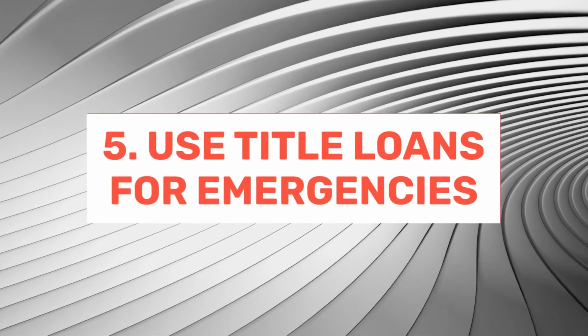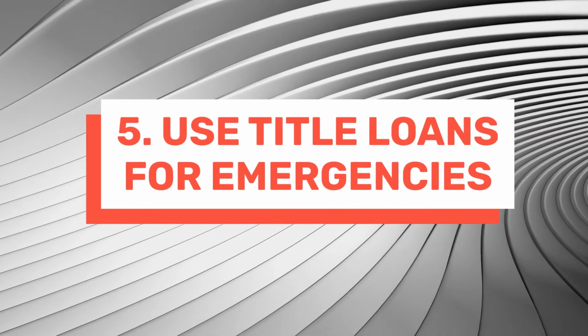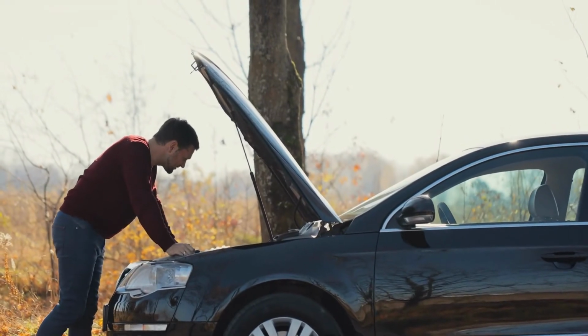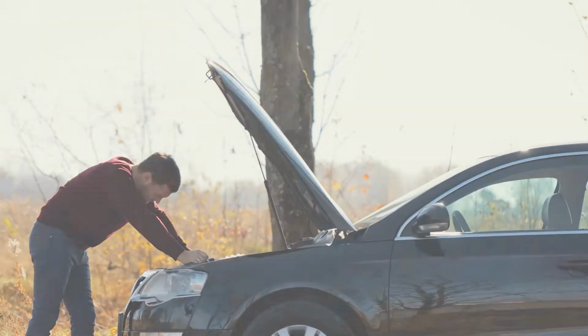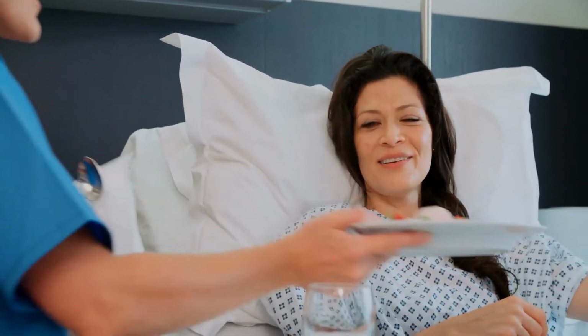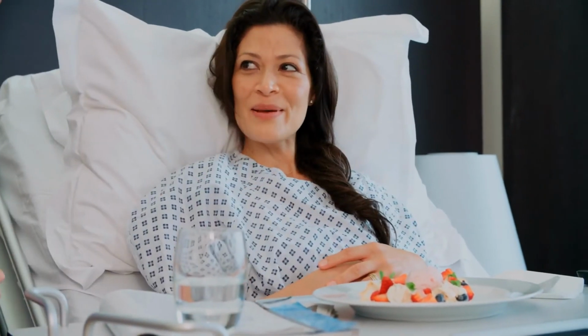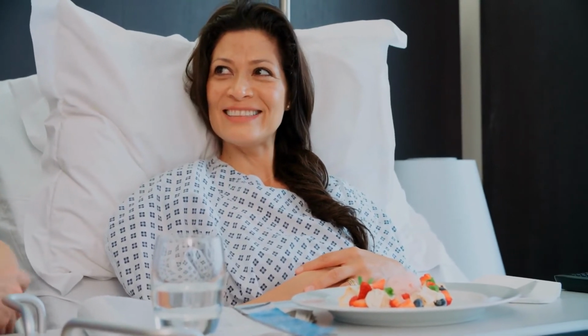5. Use title loans for emergencies. When emergency expenses arise, it can be hard to find the cash you need to pay for important bills, repairs, or medical treatment. This can make the emergency experience even more stressful. To avoid the long-term stress associated with unexpected emergencies, one option for fast, immediate cash is a title loan.